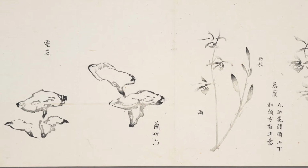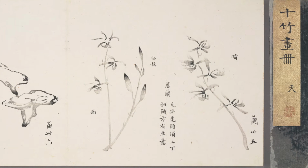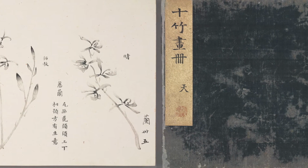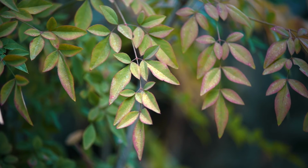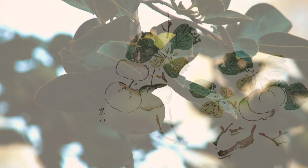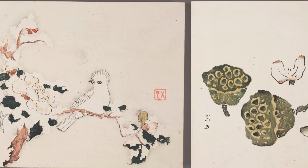The title Ten Bamboo Studio actually refers to the publishing house of this publisher, Hu Zhengyan. And it was said that his residence, where the publishing business was, in Nanjing at the time, was surrounded by a grove of bamboo. So it was named after that, the Ten Bamboo Studio. And these prints that are done in multicolors were actually imitating painting. So they were made to kind of confuse your eyes, to make you think that you are looking at real paintings.